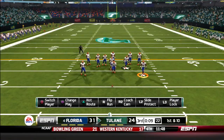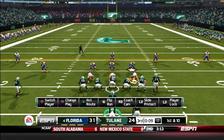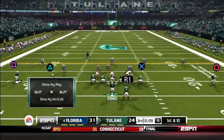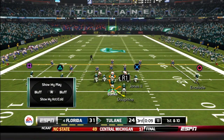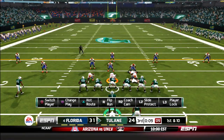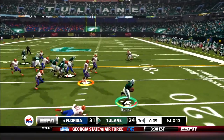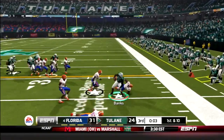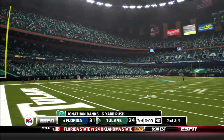I was really impressed with their last series. They came out with a focus on the passing game, and the offense got the job done. We'll see if they have the same strategy here. Look at the power. Tries to get around the corner. Takes it up the middle for a nice run.